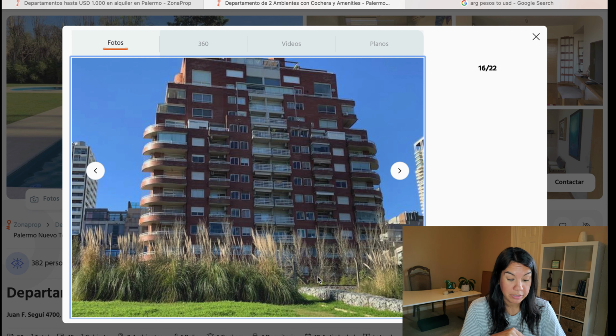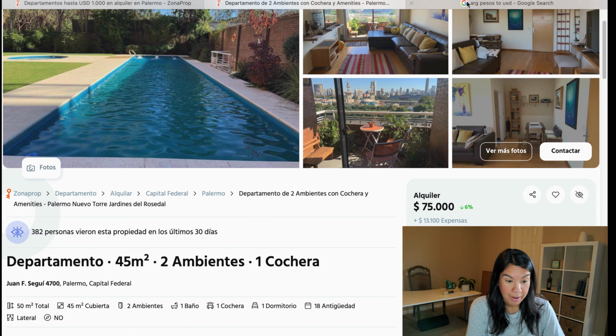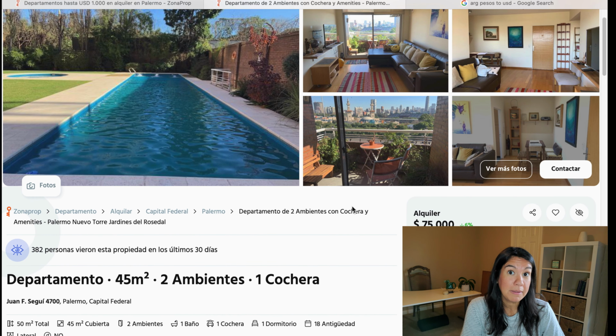It looks like you're very close to some green area, which is gonna be nice if you like to exercise outside or go on evening walks, or if you have a pet, again, it's really helpful to be close to a park. Here's a little gym area. The equipment looks a little outdated, but hey, something is better than nothing. All right, so again, for about, what did we say this was? 770 US dollars. This would really pique my interest.